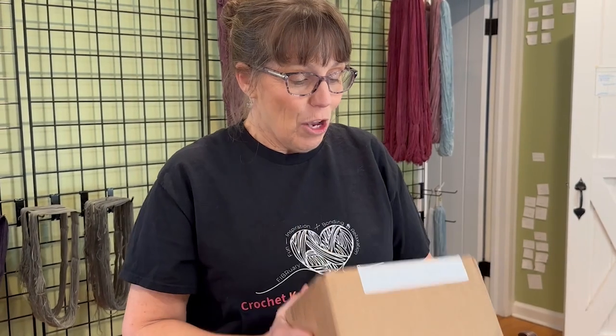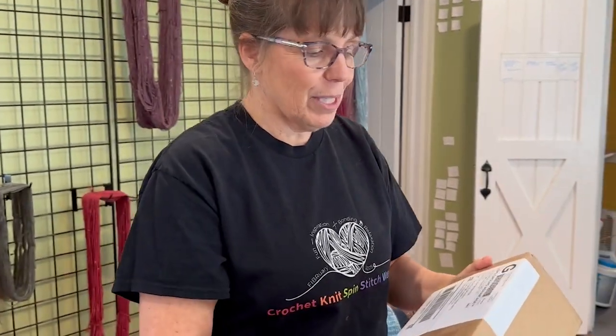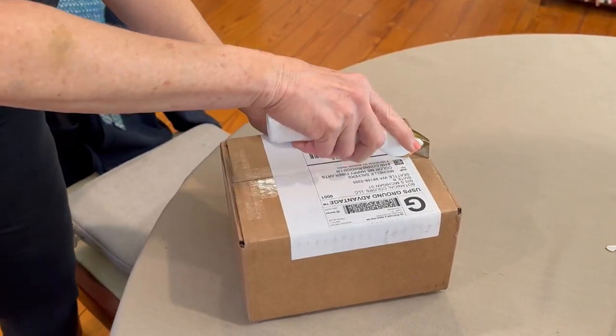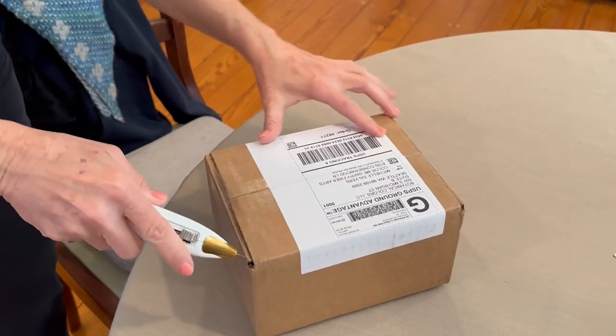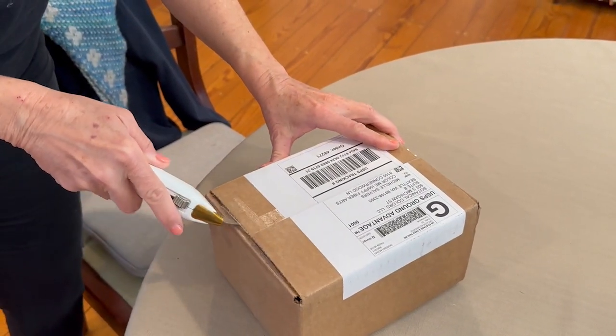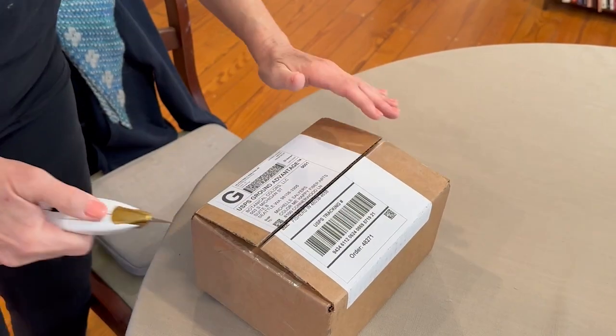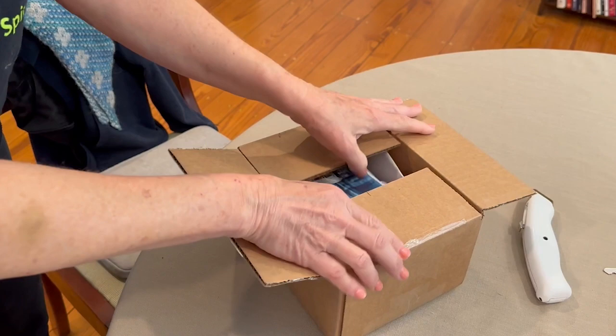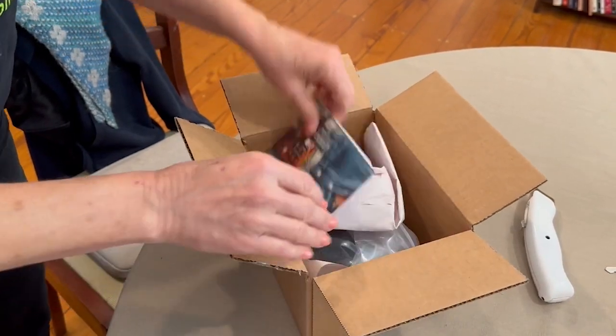Today we're gonna open something new. This is so exciting because we haven't used this before. So I want to share with you guys what we got and what we're going to try to do with it. And this is from Botanical Colors. They are a natural dye company.